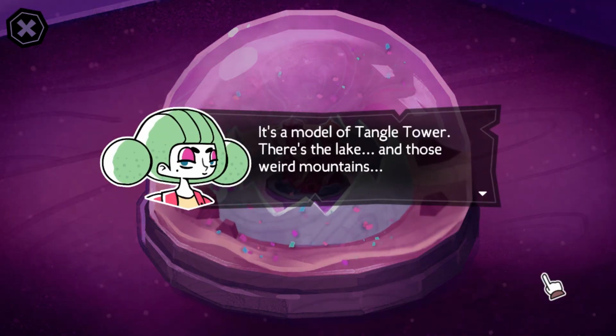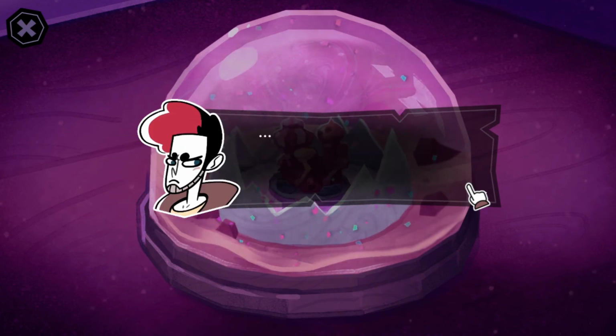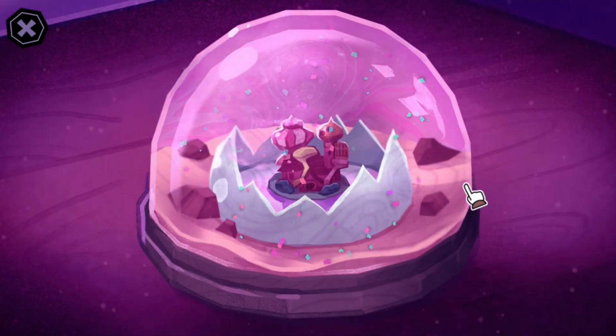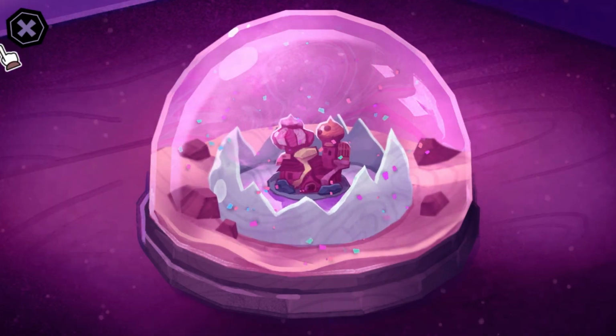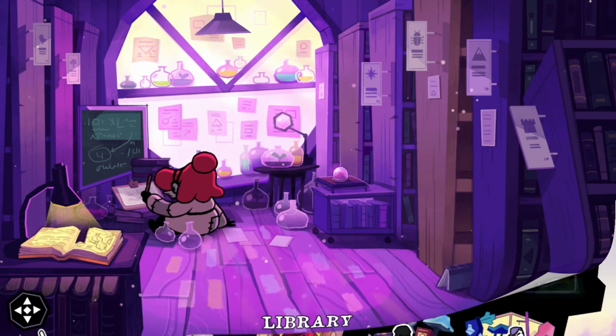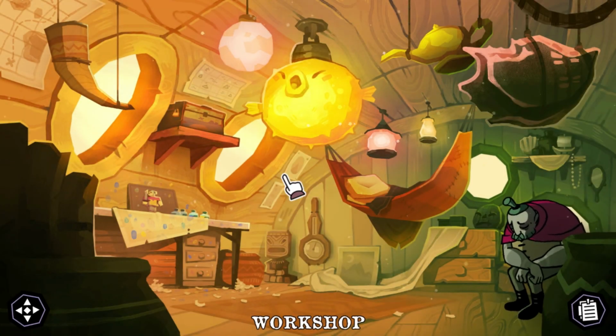Hey, look at that. It's a model of Tangle Tower. There's the lake and those weird mountains. What are you thinking? That would make an amazing souvenir. That's kind of creepy. Check it out. Might as well finish the other side first. Oh, it's the man.